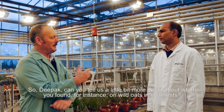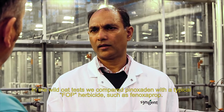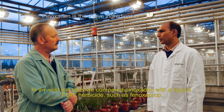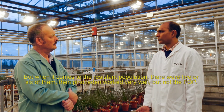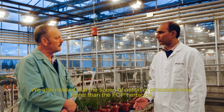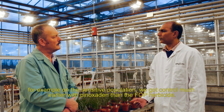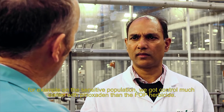So Deepak, can you tell us a little bit more detail about what you found, for instance, on wild oats in your tests? In the wild oat test, we compare pinoxaden with a typical FOP herbicide, such as fenoxaprop. On the sensitive population, both herbicides work well. That is, the plant will be killed, as you would expect. But when it comes to the resistant population, there were 5 or 6 of them, then pinoxaden worked very well, but not the FOP. We also noticed that the speed of action of pinoxaden was faster than the FOP herbicide. For example, on the sensitive population, we got control much earlier with pinoxaden than the FOP herbicide.